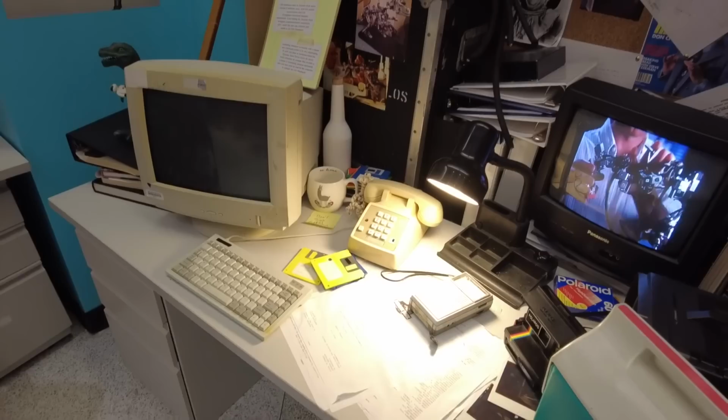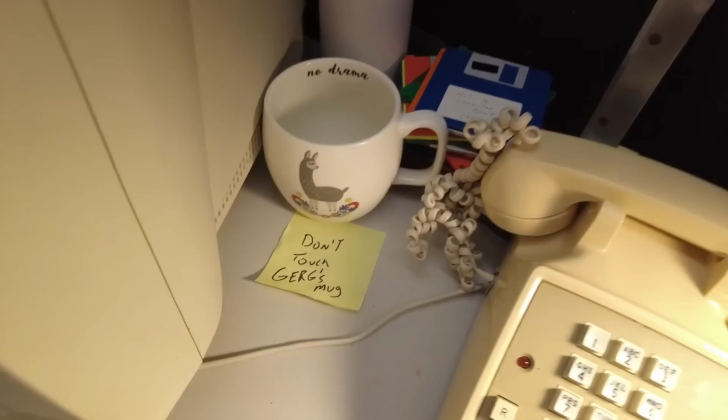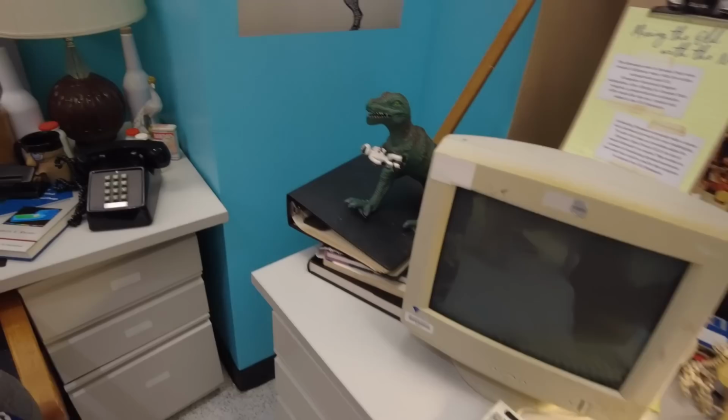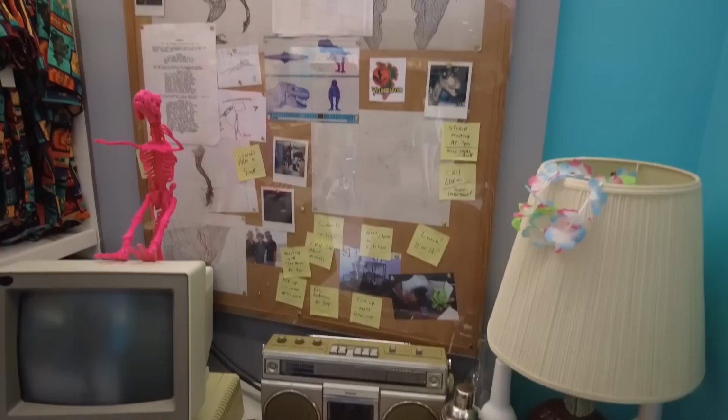At the CGI desk now, you can see a couple more fun Easter eggs. Here's the script for the movie. There's also a nod here to Gerg the Llama, who originally was Greg, but he shows up in a lot of the tribute stores. My assumption is that it's a nod to Gregory Hall, who is a Universal Creative team member, and he makes a lot of these things. He was very instrumental in Velocicoaster. Oh my gosh, I'm just gonna nerd out about all this.